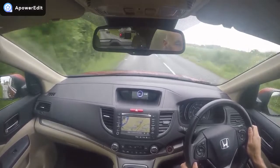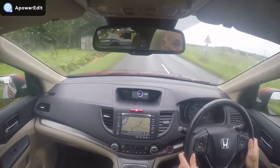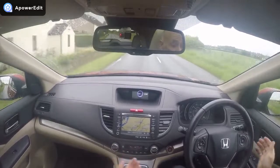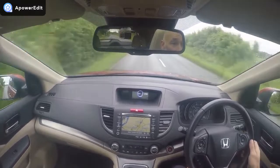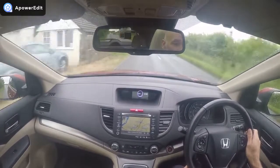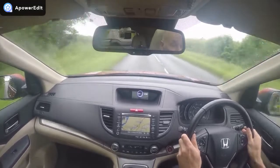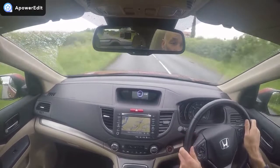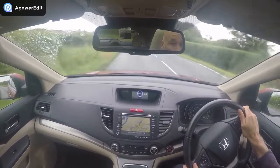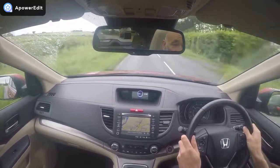Absolutely perfect. Steering on the car, it's lovely. It tracks absolutely bullet straight. There are no vibrations at all that come through the steering wheel at this speed or any speed up to the legal limit. It's beautifully weighted, very accurate, very precise. Again, much more agile than you'd give credit to a car of this type, but Honda know this market very, very well indeed, and it matches the chassis perfectly.